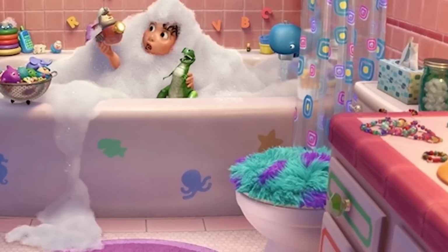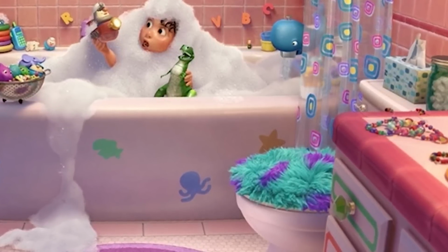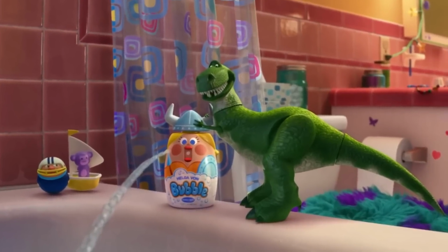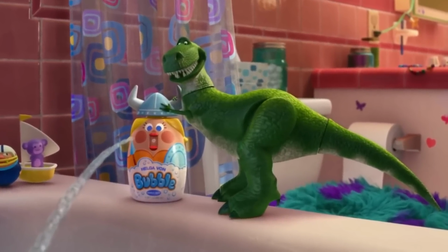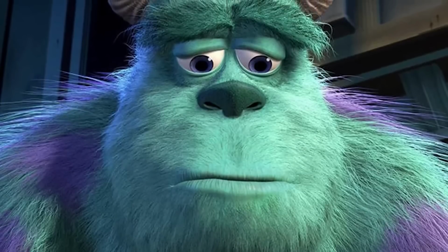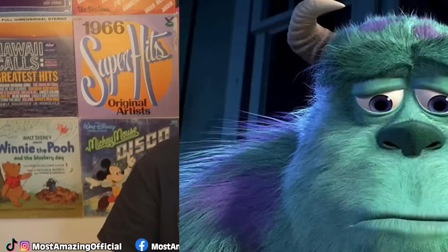In a Toy Story short called Toy Story Toons, Partysaurus Rex, there's a scene where we see a kid taking a bubble bath. And it just so happens that in the bathroom on the toilet seat is a fuzzy Sully seat cover. So Randall was right. Humans do skin the monsters and turn them into toilet seat covers. Poor Sully, he ended up being skinned alive. I wonder what happened to Mike then.